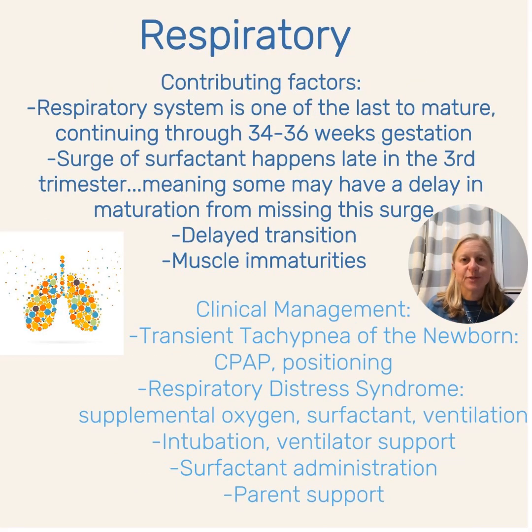But that brings us to respiratory. So the respiratory system is one of the last to mature in utero. It happens even up until they're 36 weeks corrected, which is also when we talk about apnea of prematurity, which is often a time that we can see it happening till.